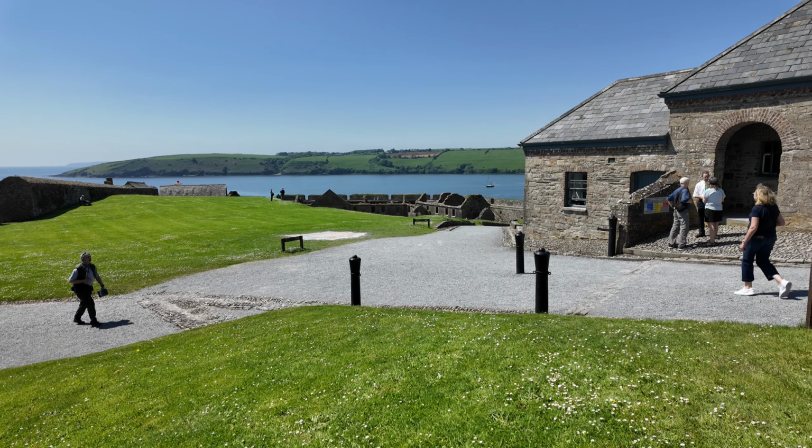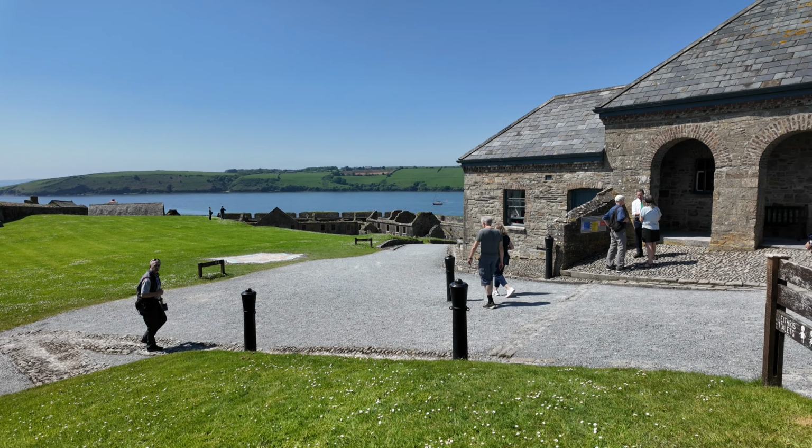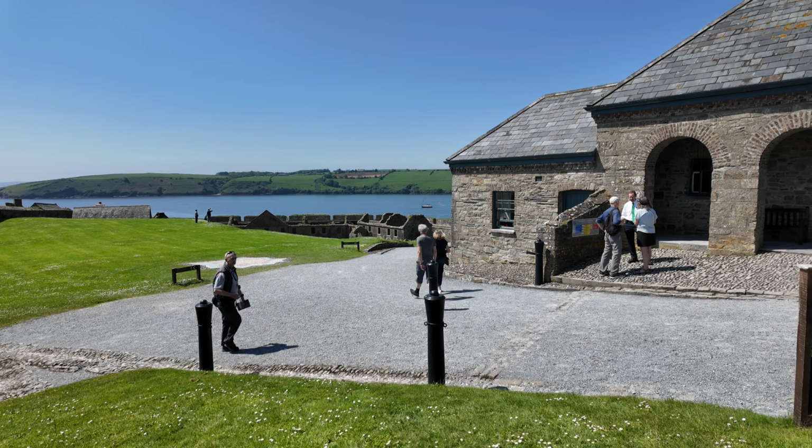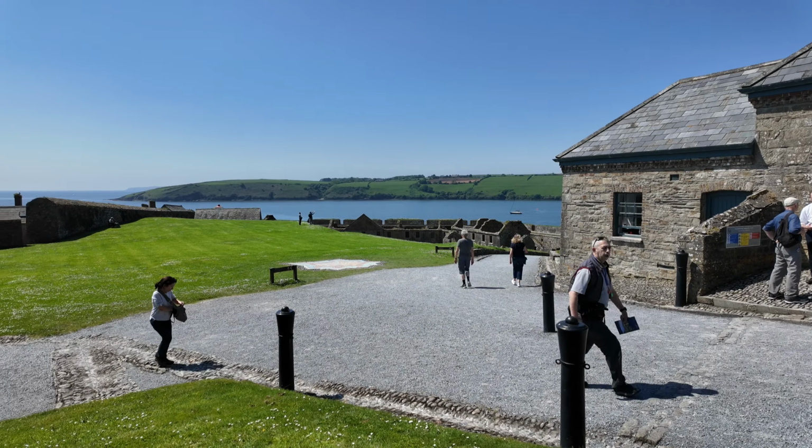We picked a fabulous day to visit Cork. It's a corker of a day. Haha. Anyway, seriously, we are in the Charles Fort.